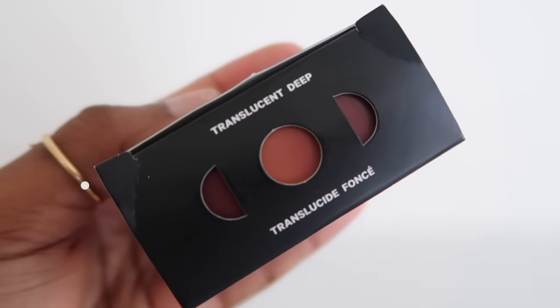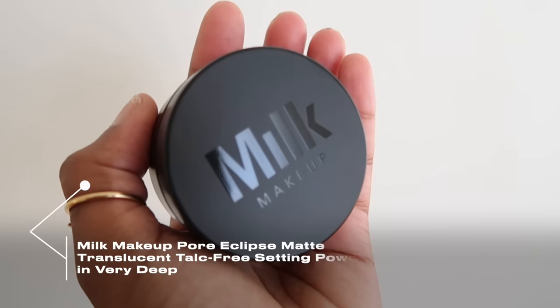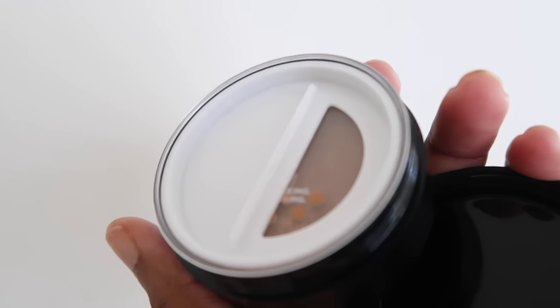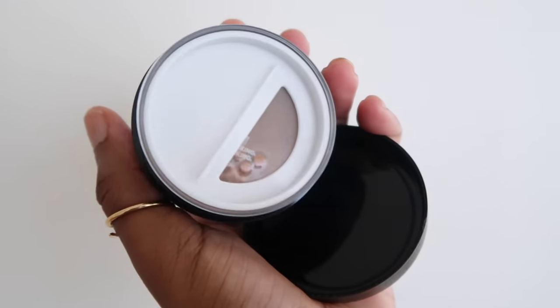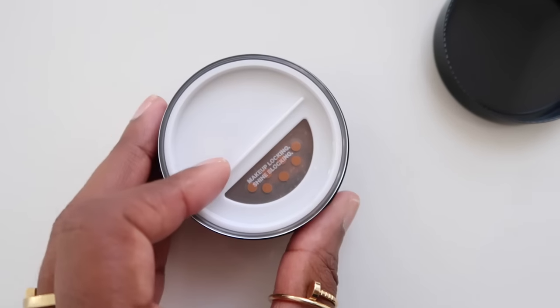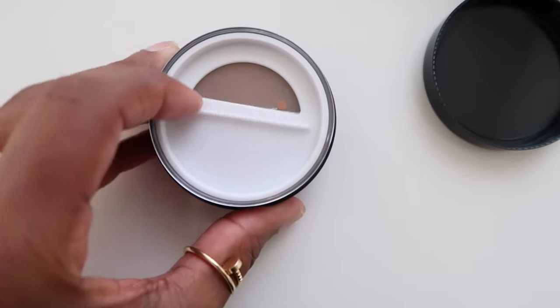And then finally, for the first time, we are trying Milk Makeup Pore Eclipse Translucent Loose Setting Powder. I prefer to use a powder over a creamy foundation, so we're going to give this one a try today as well. I've linked all three of these products down below.